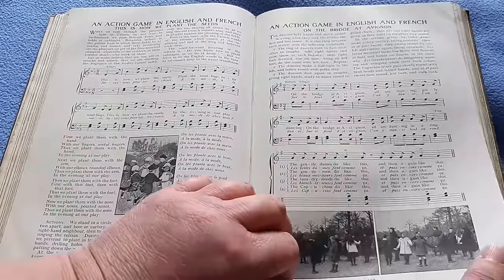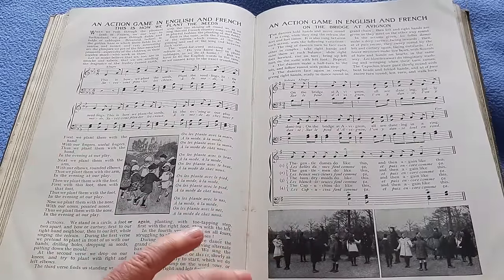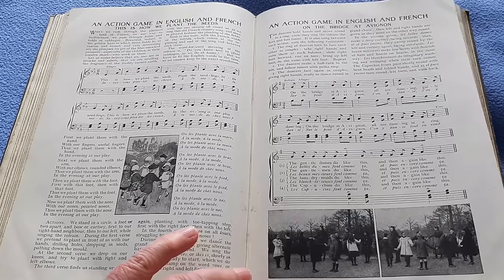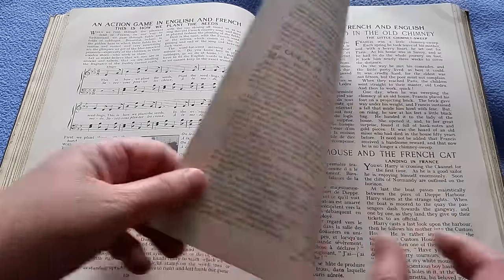On the bridge at Avignon. Sur le pont d'Avignon, l'on y danse, l'on y danse. Sur le pont d'Avignon, l'on y danse tout en rond.